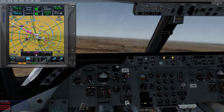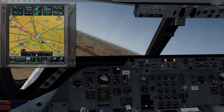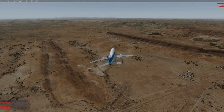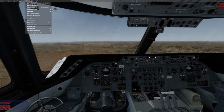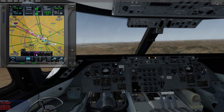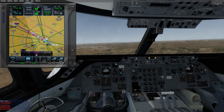Alice Springs Tower, Echo Uniform Bravo, 11 miles southwest to land. Echo Uniform Bravo. November Juliet Hotel, afternoon, runway 01, clear to land. Left traffic runway 30, Echo Uniform Bravo. Alice Springs Tower, Cessna Uniform Bravo. Oscar Golf Charlie, left 1000 final. Oscar Golf Charlie, runway 01, clear to land.